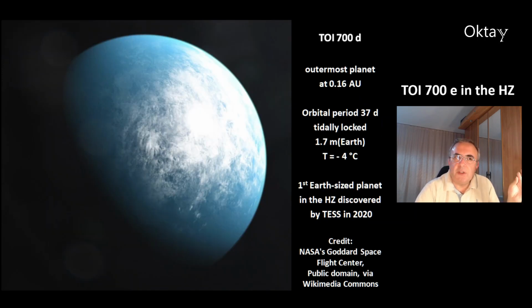This is the outermost planet, TOI 700d. It's at a distance of 0.16 AU. Orbital period is 37 days. It is very likely tidally locked. Its mass is 1.7 Earth masses. Average temperature calculated is -4 degrees Celsius. This was the first Earth-sized planet in the habitable zone that TESS discovered in 2020.